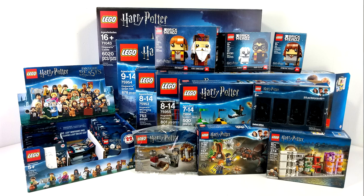This whole entire wave would cost you about $754 without the minifigures, and that's not even including tax. With a full box of minifigures, this full wave of Harry Potter sets would cost you about $994 plus tax. But with a full set of minifigures, this whole wave would cost you about $842. And now here comes the fun part, rating all the sets within this wave.